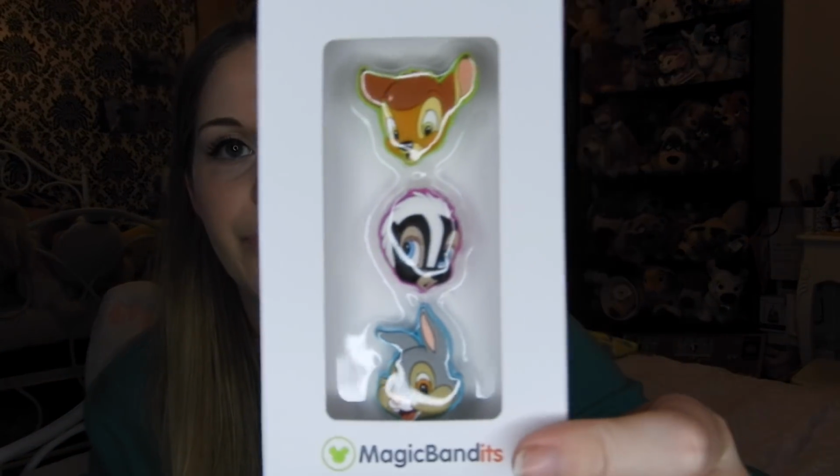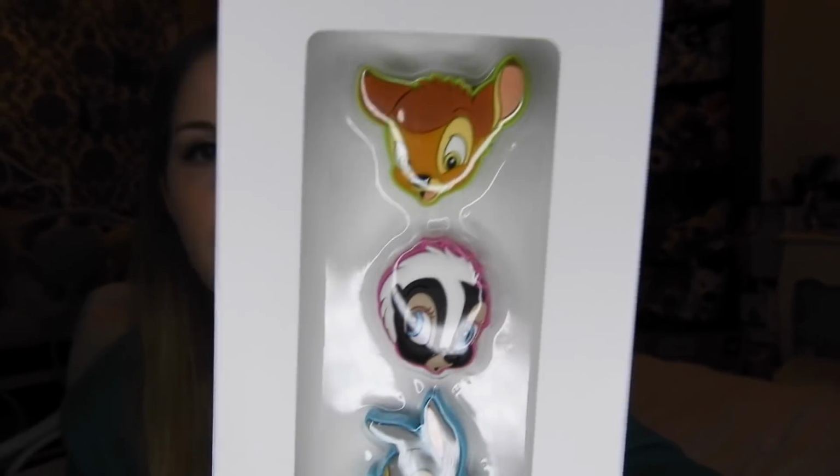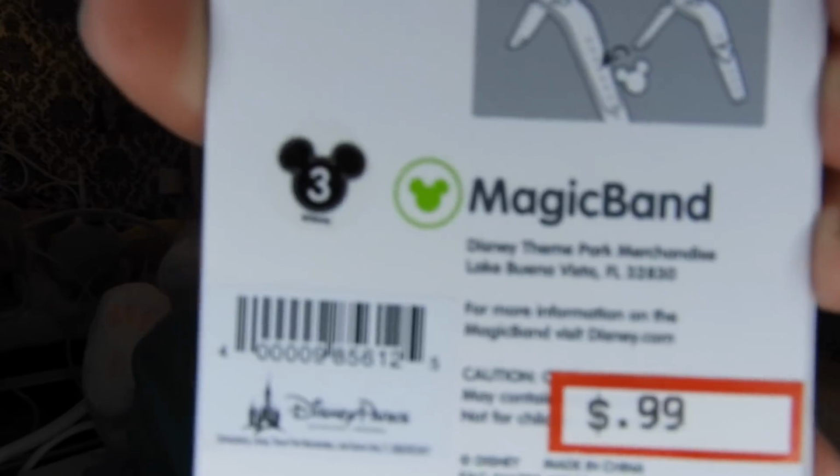So whilst we were in the Disney outlet, I also picked up these, I don't even know what they're called, Magic Bandits, which these ones are obviously Bambi themed, Bambi, Flower and Thumper, and they basically clip on to your magic band. And people say these pop off a lot, so I obviously didn't put them on my band, but I thought now that I'm back and I'm keeping my magic band, I can put them on there now. I did look at the ones around the parks, but they were quite expensive. I couldn't tell you how much they were, but I've got a feeling they were about $12 or something like that. I went to the outlet, and these were 99 cents. So I got them. Didn't need them, but 99 cents is nothing. And these are still being sold in the park for like full price, which is insane.